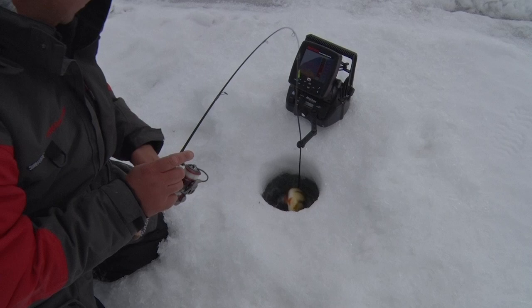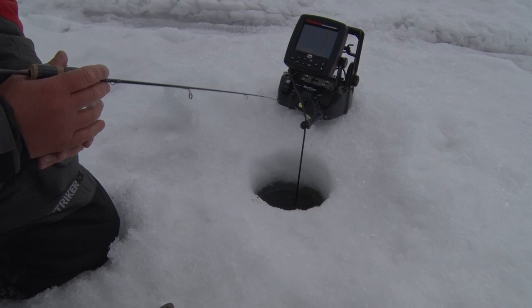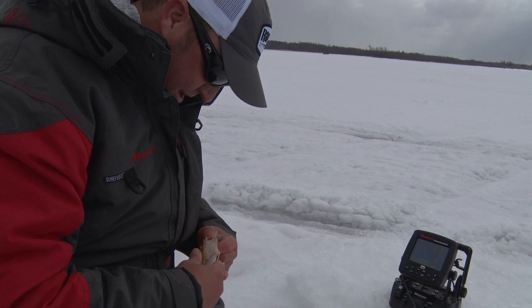Man, there's a bunch down there. Look at them all on the screen. You can see them coming and going. It's nice to have that zoom. Look at that, look at them all. They're just shooting off the bottom. They're all over down there. Nice. Love it. That's what perching's all about: finding that school, landing on them, and getting down there as quick as you possibly can.